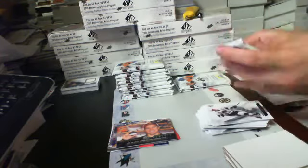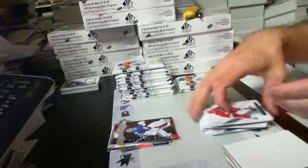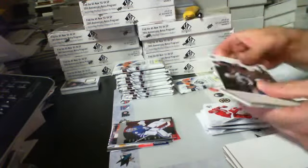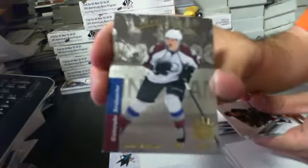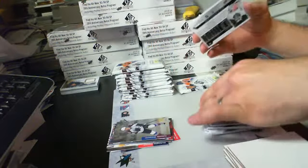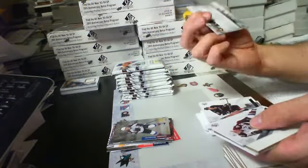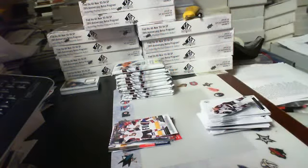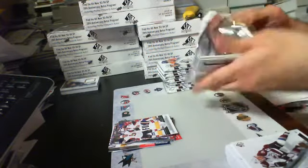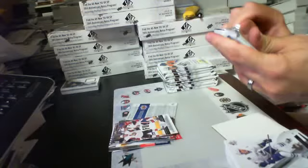Authentic Moments of Victor Fass for the Ducks. We have a Silver Skates of Jonathan Bernier for the Leafs. Premier Prospects rookie for the Colorado Avalanche, Nathan MacKinnon. Then we got a Authentic Moments of Corey Conacher for the Senators. Oh, we got a redemption, guys. Again, we'll save that. Hopefully it's Big Mac.